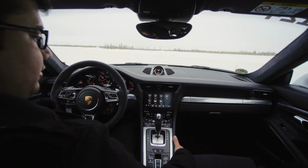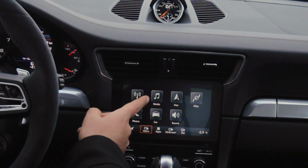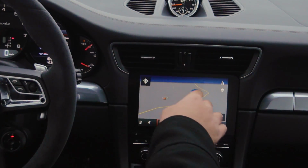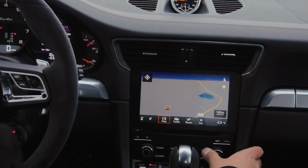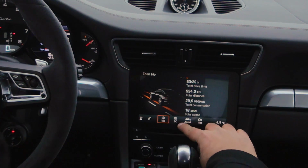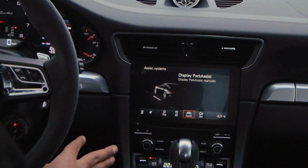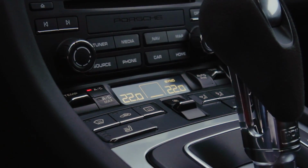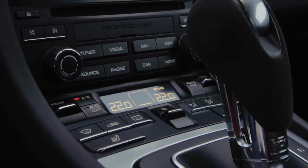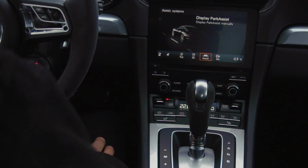Here we have the central MMI screen. It's a touch screen. You can access the tuner, your media, the navigation. The navigation is a very useful modern navigation system. I think it works pretty well, although we didn't really get to test it out too much. You have a lot of your car functions like your trip, your assistance systems, which you can control with this touchscreen. Down here you have your climate control buttons. So all the people who enjoy buttons, you'll be happy to know that there's plenty of switches and buttons for all your seat heaters and the AC temperature and the fan speed, all of that stuff.